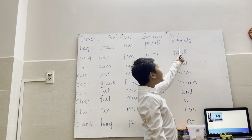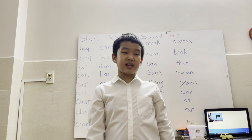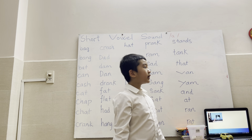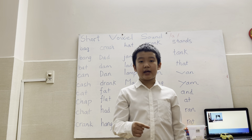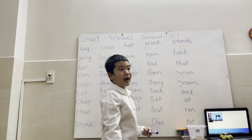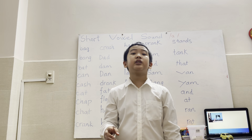Now, what is this word? Do you know? This word is stands. Stands has two meanings. Meaning one is when you stand up, the person says, he stands up. The second one is the bald eagle stands for the United States. Those are the two meanings of the word stand. Now, I stand up, or the Statue of Liberty stands for the freedom of the United States.